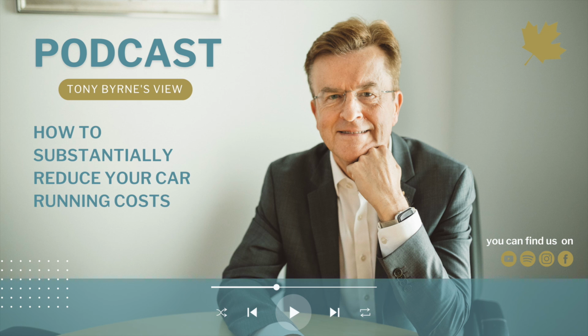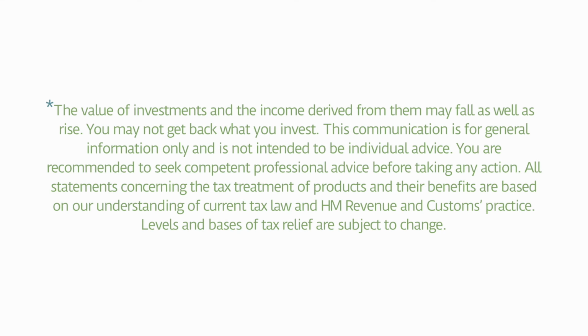If you are fortunate enough to have solar panels and a solar battery installed at your home and you drive an electric car as well, then you have a winning combination to reduce both your home energy costs and your car running costs. This will help you to counter the so-called cost of living crisis and potentially be better off overall. You know it makes sense.